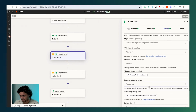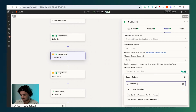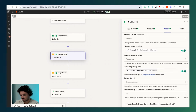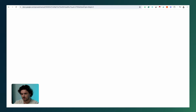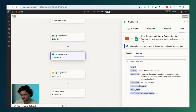And now that we have all of the 4 service lookups, we'll go back and we will just now correct the field that it's going to be looking up. So it's going to be pulling the appropriate value for that service. So service 2. And then service 2 frequency. And then we're going to want to make sure that we test every step as we're going through, so we're going to be able to use it in the next stage and have the correct information pulling through. And then again, just to confirm, this one's going to be termite inspection and control, frequency, one-time service. We go back, we check this out, termite inspection and control, one-time service, $2,000. And here we can see the price is going to be $2,000.